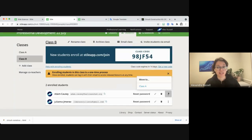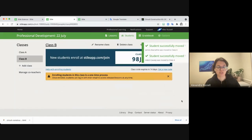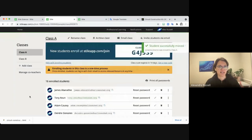But this can also be another way to differentiate. You might have students in one class that you modify lessons for in a specific way, and then if they are in a separate class, it's really easy to assign those modified lessons to that specific group of students.